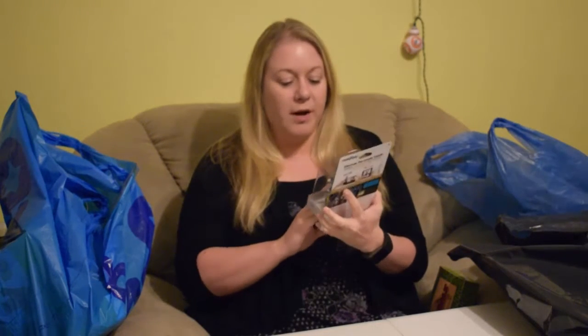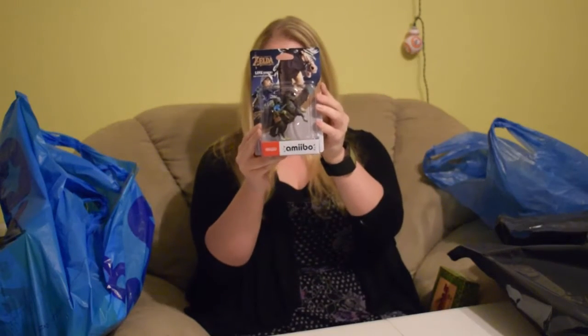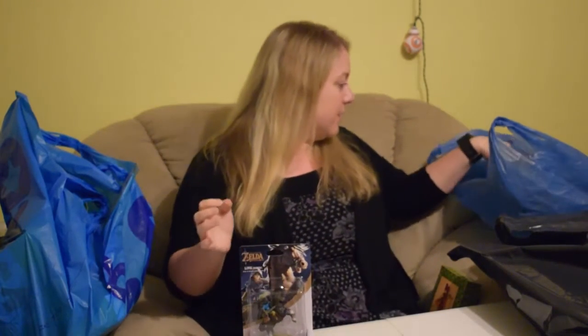I have all the amiibos for every single Zelda, and they came out with 5 of them today, so I was so excited. They're all from Breath of the Wild, of course. One of them is Link riding Epona. Epona? I can never say names right. He's hooded. It's a very cool picture. I really like it. I can't wait to see how they do Epona in the new Legend of Zelda.